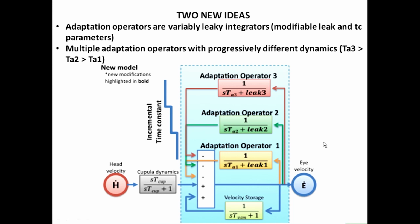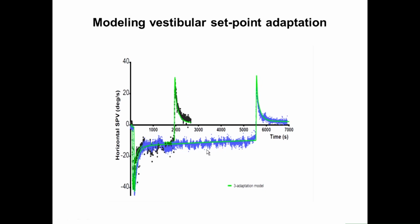So we just very simply put in 3 different circuits with different time courses. So now we have circuit adaptation 1, circuit adaptation 2, circuit adaptation 3. We gave it the appropriate mathematical numbers for the time course of these things, and our data and simulations fit the real data perfectly. So this is with 3 different time courses, progressively longer and longer. This is a short time in the scanner. The green is the simulation. This is a long time in the scanner. So, you know, this is 25 minutes adaptation, 90 minutes adaptation.